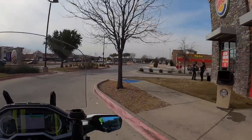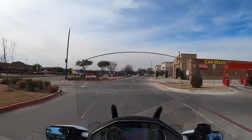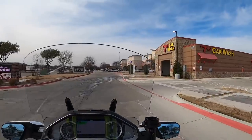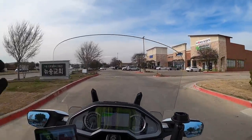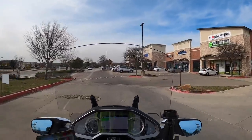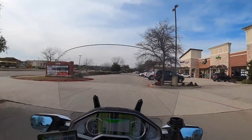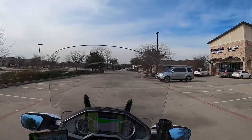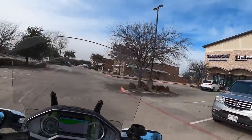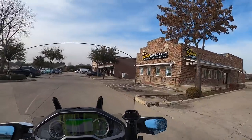I don't know what the hell he's doing. I don't think he ever saw me. You know, that's pretty common. Parking lots are the most dangerous place to ride because of stuff like that. I should have honked my horn. I really regret now that I didn't honk my horn, because he could have gunned it when he was backing up, and it would have been a bad situation. That was my fault, totally on me.